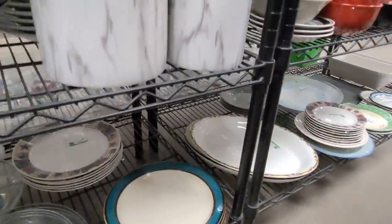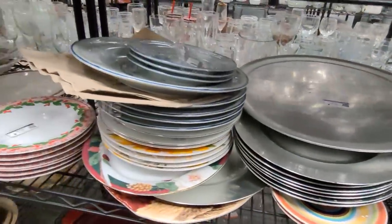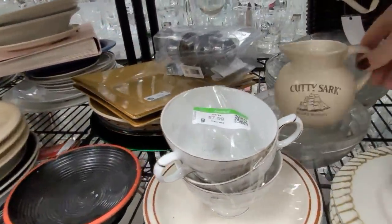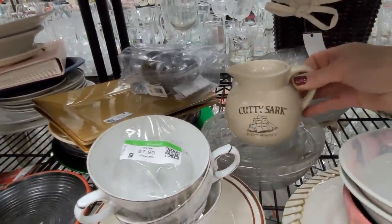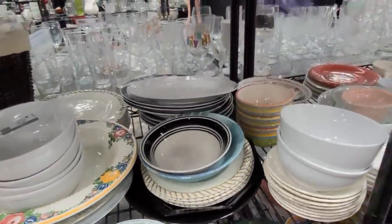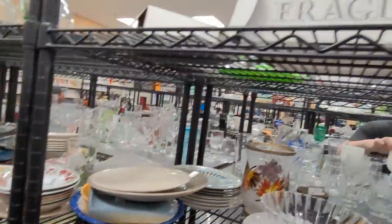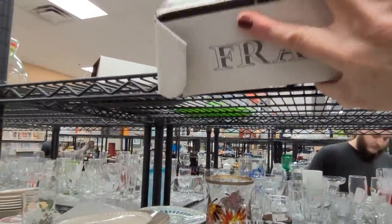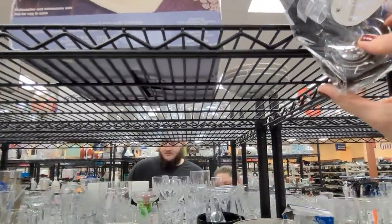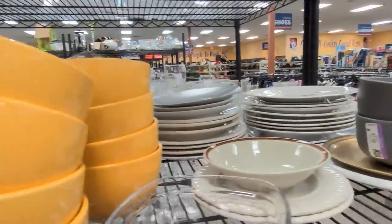So much to see. Those are ceramic, not marble. Little Cutty Sark creamer. Just browsing through to see what we can find. That is another one of those collector plates in the box. Unfortunately, if they sell at all, they only sell for about $12 to $15.